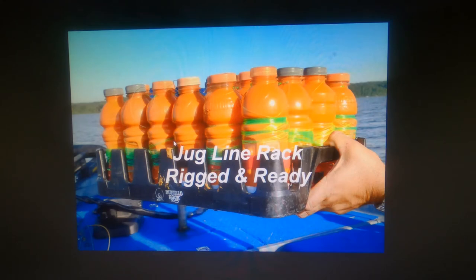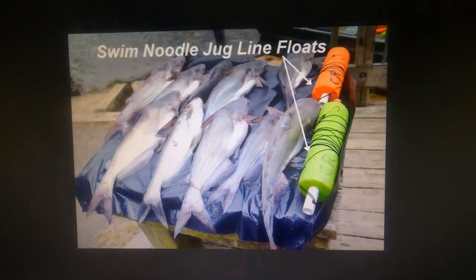Again, make sure you're not exceeding the limit on the numbers when you fish with these things. You can also make your own jug line floats, like these made from swim noodles. The main idea is once your jug lines are in the water, you keep a watch for one of them to get busy, and then you chase it down and pull in the fish. It can be a lot of fun and can keep you real busy when the fish are active.